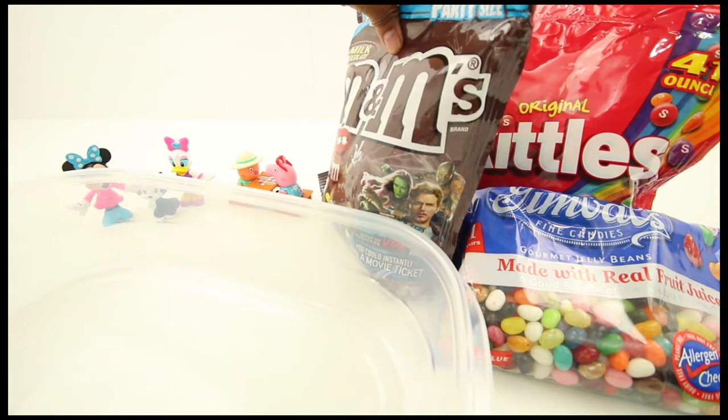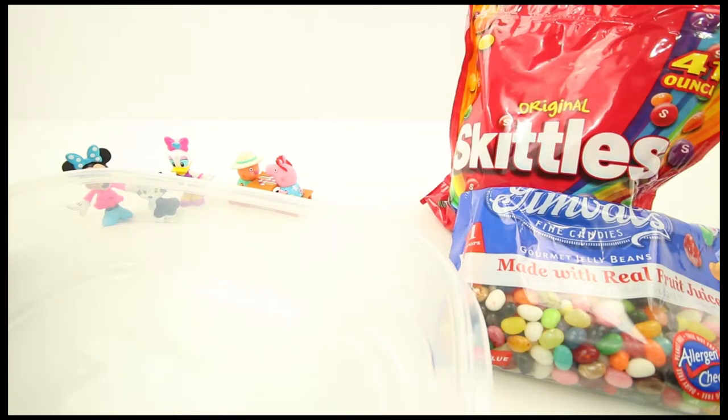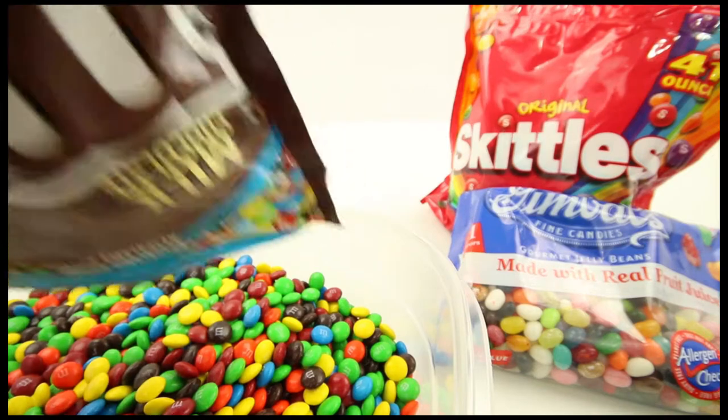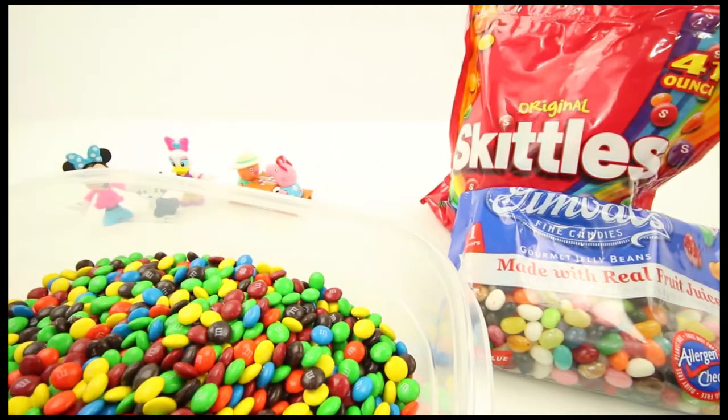Let's start with the M&Ms. Let's open the bag and pour them all out. Go! Oh my goodness, guys! There's so many of them! And they're so colorful!